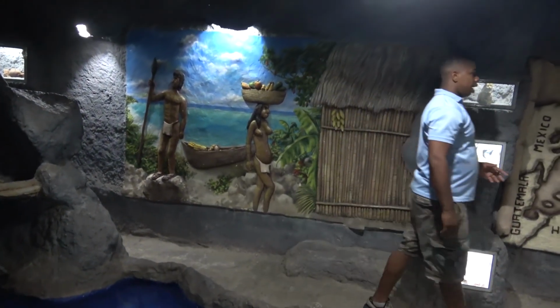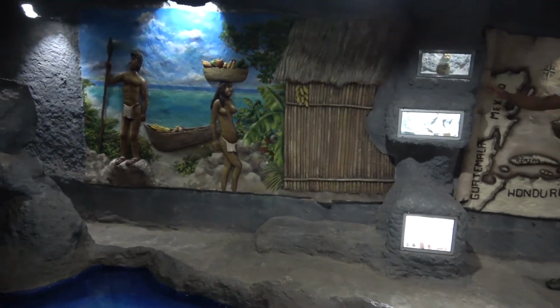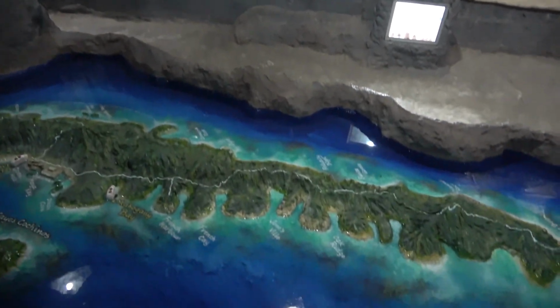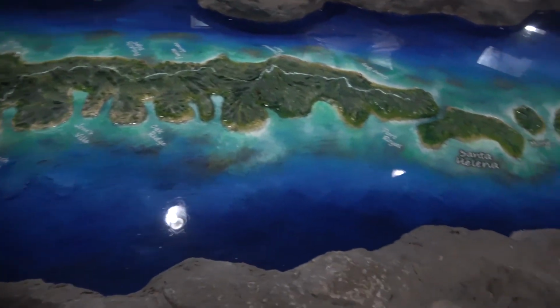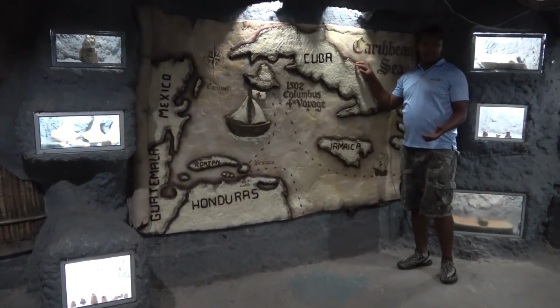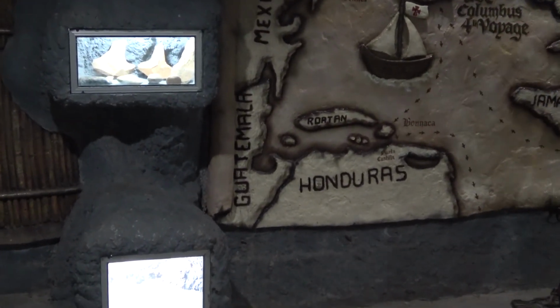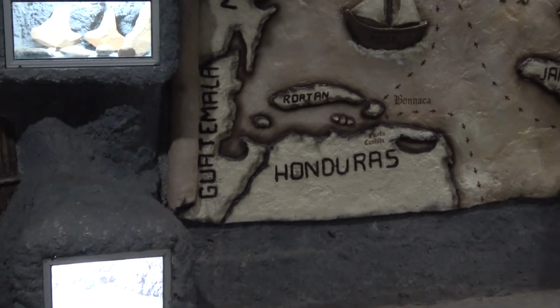So all the items you see in the glass cases are all original, used by the Pech and the Mayans. It was found here in some of the coastal Honduras. This mirror here represents Christopher Columbus on his fourth and last voyage in 1502. So when Christopher Columbus first came and discovered Ireland on his way to Spain, he made a stop here at Punta Castilla.